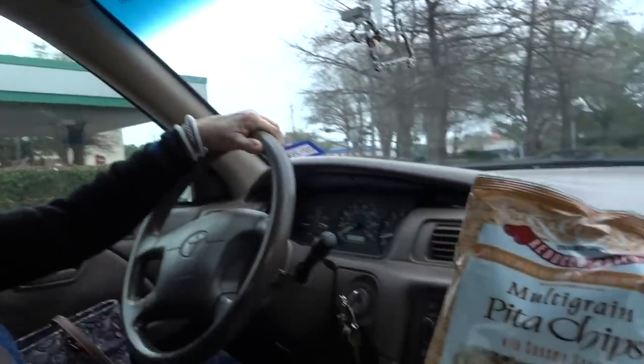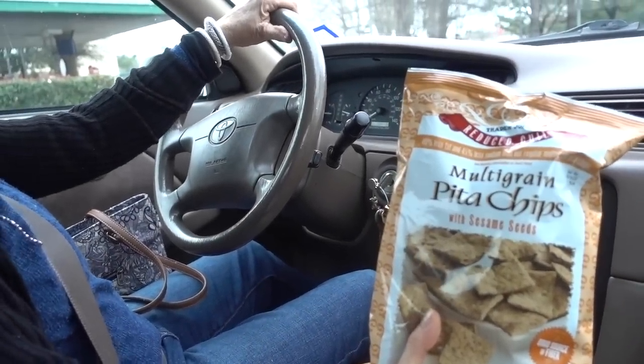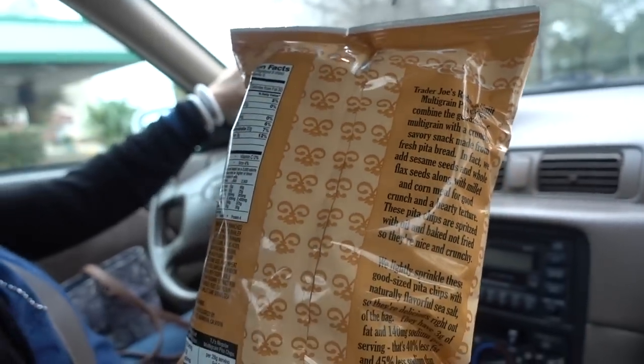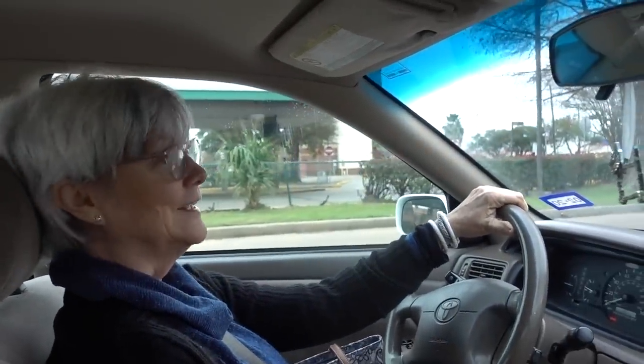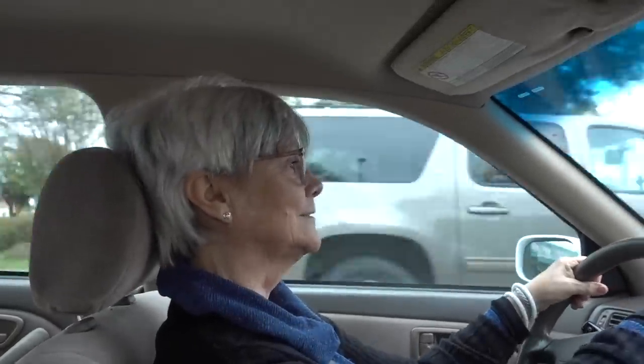I also got these potato chips. Oh, those look good. Oh, I love sesame anything. Yeah, those would be good with hummus. Yeah. Cool. The green pita chips, those got flax seeds and cornmeal. I was tempted to buy the peeled garlic cloves because I'm lazy. But I was holding it and then I put it back. It's like, you don't need this. You can peel your own garlic for heaven's sakes.